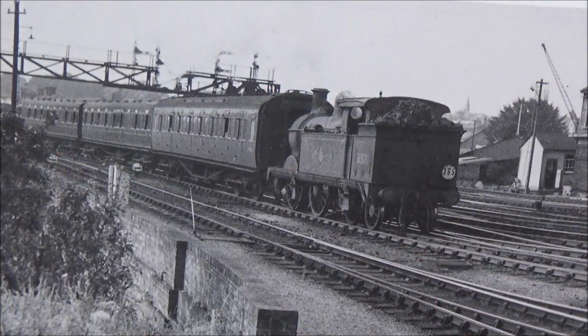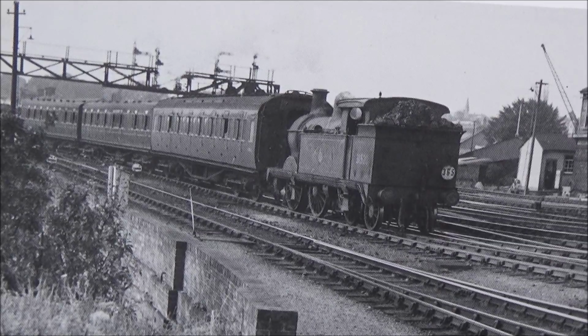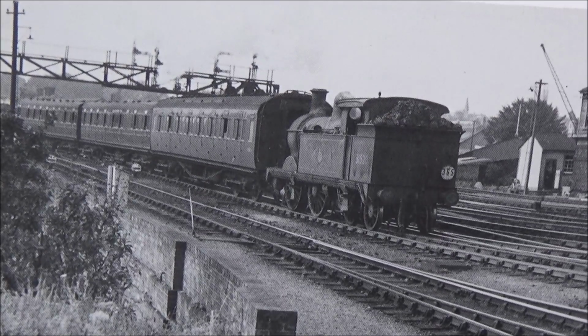I will read to you what the caption says. It says, "The 2-coach set used on the New Romney service in September 1958 was inadequate for the 4:35 p.m. departure on account of the number of school children using the train. An XLSWR Mansell coach has been added behind the XSECR H-Class tank number 31520, which is seen crossing the River Stour Bridge."